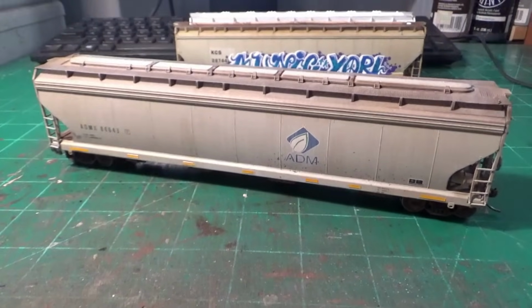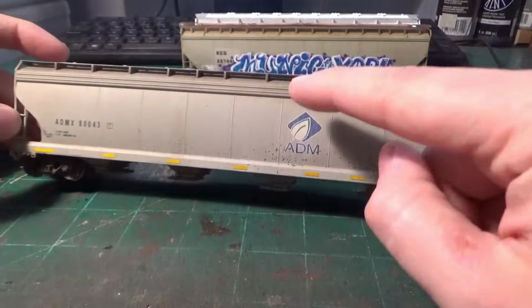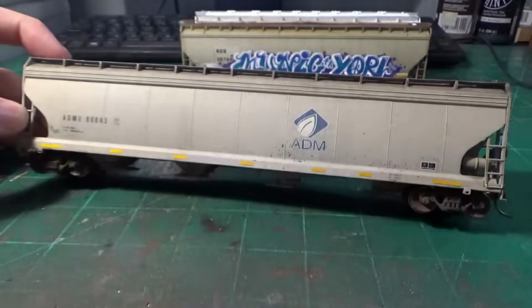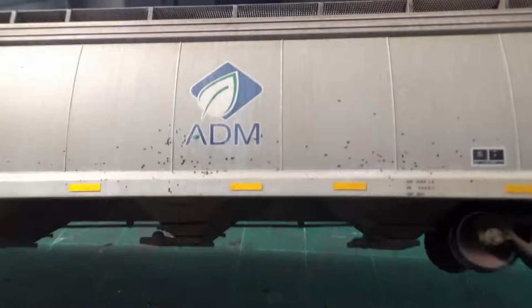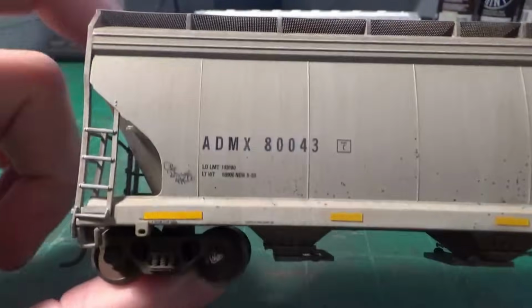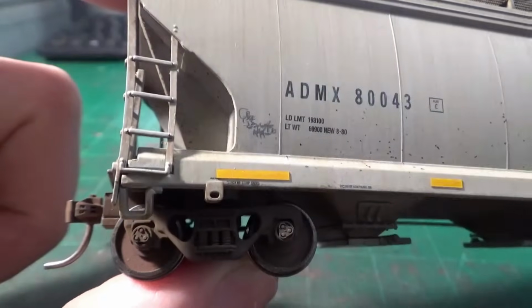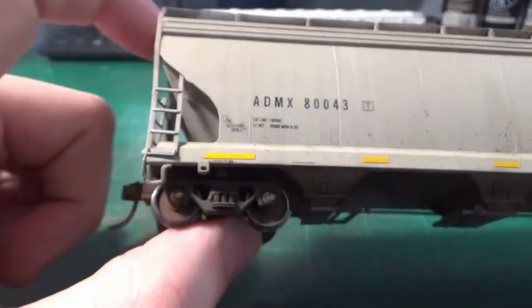So what I did to this one, I just pretty much weathered it up, did oil washes down the sides just like the KCS car, and then I did all of the little bits of pitting on the sides from the hammer impacts, the vibrator impacts, same on the bays. So you can see all that's done. This end does have a dent, and that's actually my fault. That was me doing that, so that was a complete accident. I've got to straighten that back out.